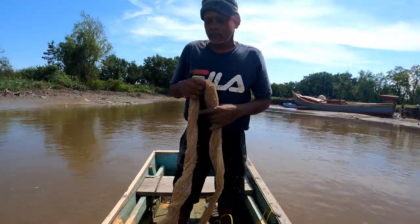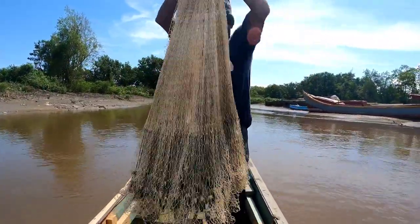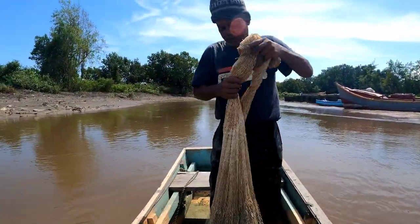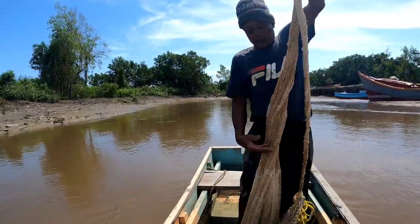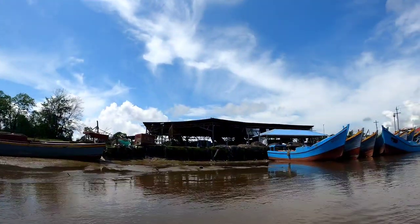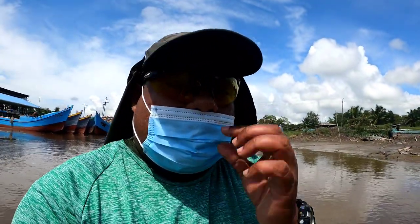This is how we do it, see? Setting up the net there. The rope, the rope in there. All the boat, everybody to build a boat then. So this is how we Guyanese do it now. Guyanese fishing in the creek. Hope we get some catch today.